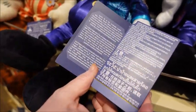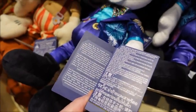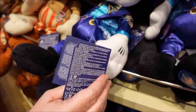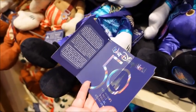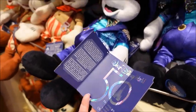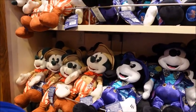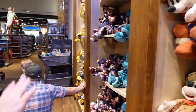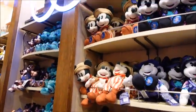If you could read it, tell me what it says. Cinderella Castle. No, that one's in English. That side's not. So this one's Cinderella, 50th. They need to get it out of here because that ended yesterday. They're trying. They have a lot of them. Yikes. This is all going to be in the outlet. Oh, yeah.